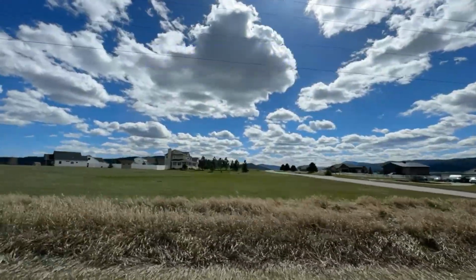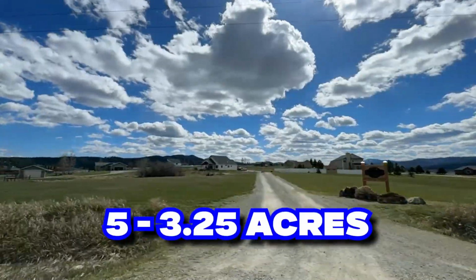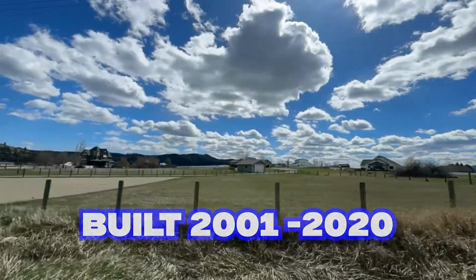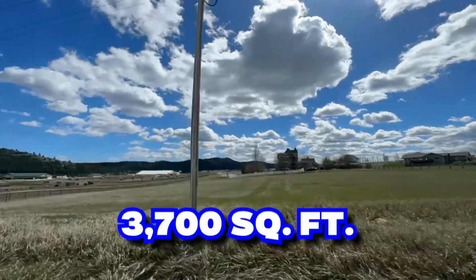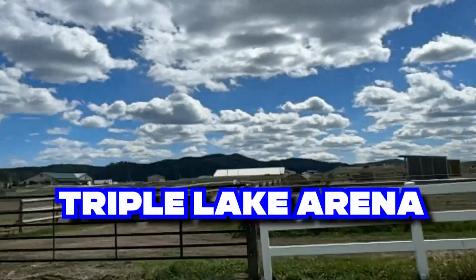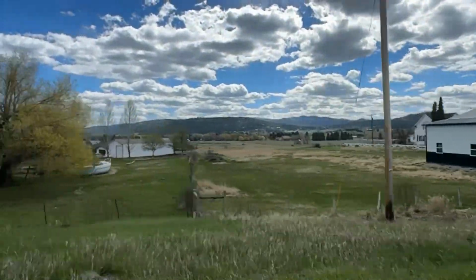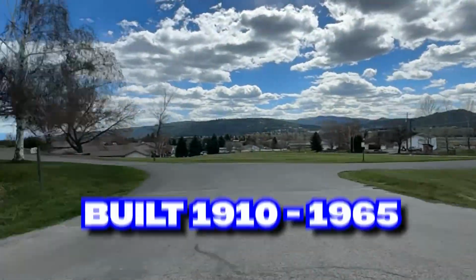This is west of Kalispell in the rural area off Morning View Drive. These homes are on tracts between 5 and 3¼ acres and were built between 2001 and 2020. And they range in size between roughly 2,600 square feet up to nearly 3,700 square feet. And in the background, we have the Lazy R&R Ranch Supply and Triple Take Arena. Along 3 Mile Road, across from higher density subdivisions, are these tracts from roughly 1-acre tracts to nearly 10-acre tracts. These homes were built from 1910 to 1965.